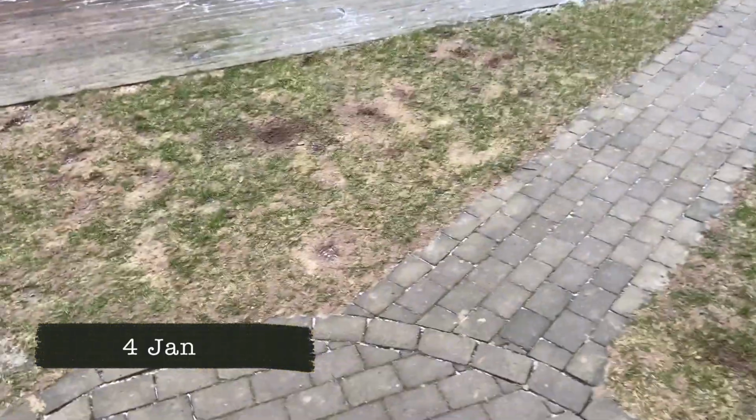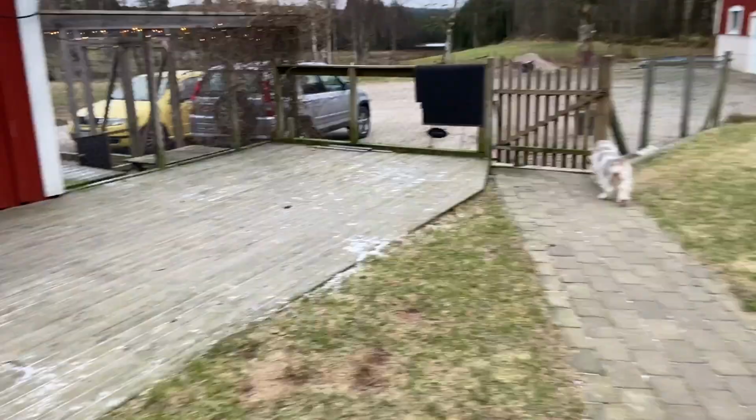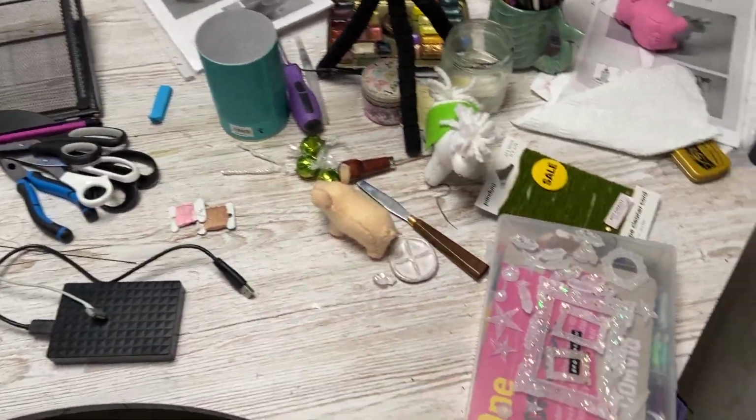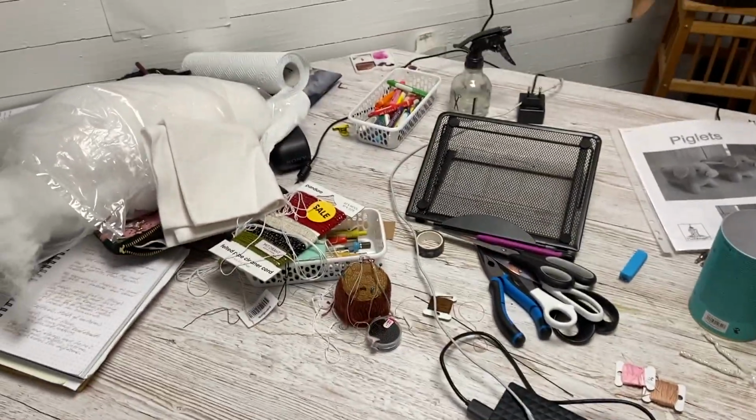It is Monday morning, about 9-ish, and it's a little bit cold. It has been snowing the past days, and this is what remains, but it is cold. This is what I've been doing over the weekend. It's a little bit of a mess.